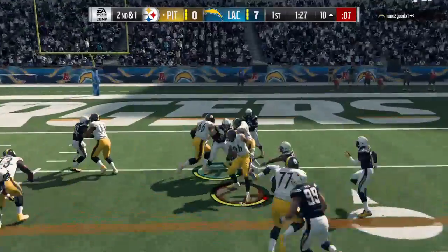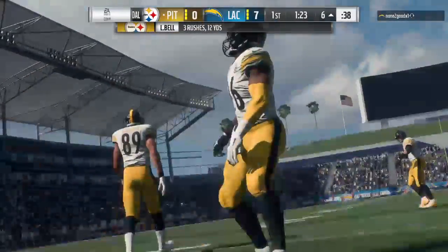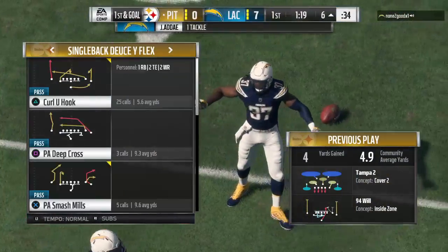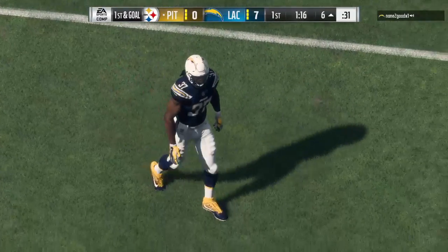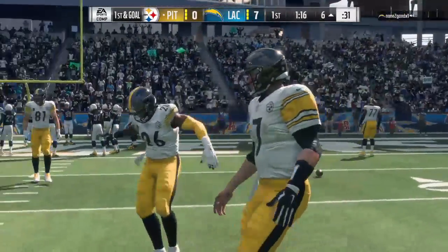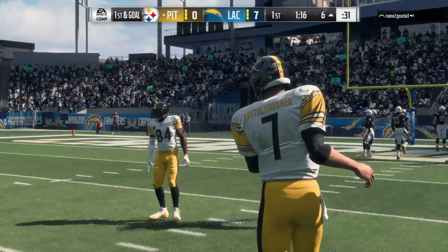A give to Bell. 4 yards on the play, and that leads to the 1st and goal. And Brandon, you know that expression? He just does what he does. It sounds trite, doesn't it? But in this case, it's perfectly apt. This is one of the better runners in the NFL. And all he does is just find avenues, find ways to pick up key first downs and big runs.